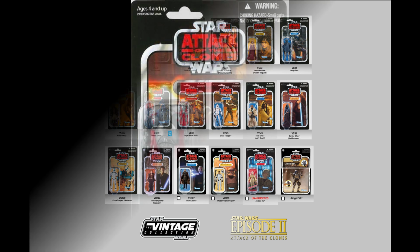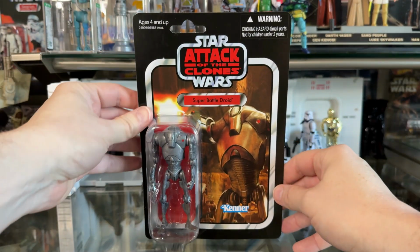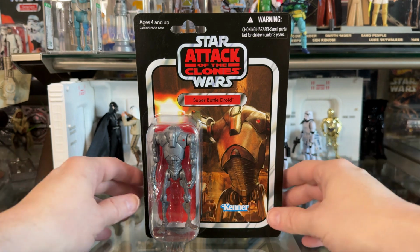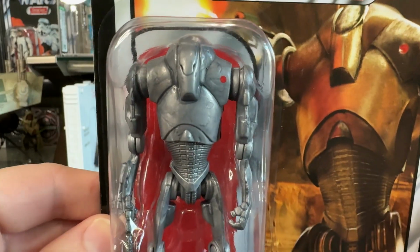So that's everything we already currently have, or at least know is on the way, for Attack of the Clones from the Vintage Collection. All right, kicking off my top 5 favorite current Vintage Collection releases from Attack of the Clones. At number 5, I have the Super Battle Droid, VC37. And here he is, and the reason I chose this one as number 5 is that it's a great figure and card back combo. I love this card back. It's one of my favorites. It's really awesome. And the figure is pretty good too.